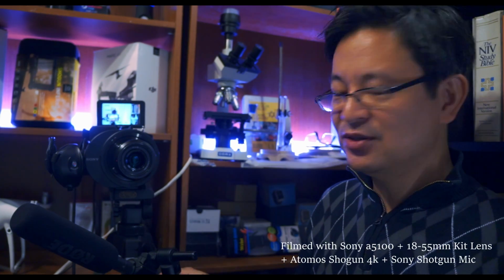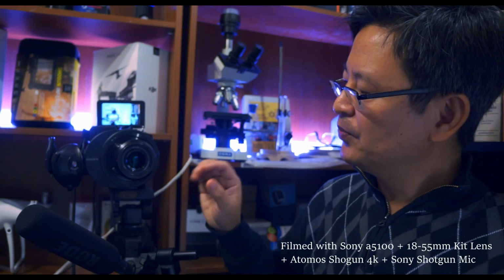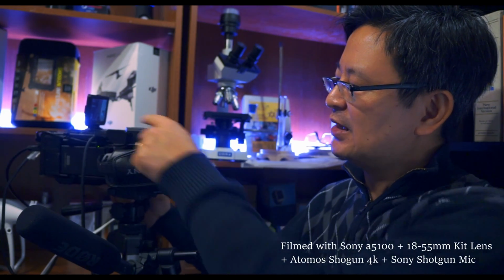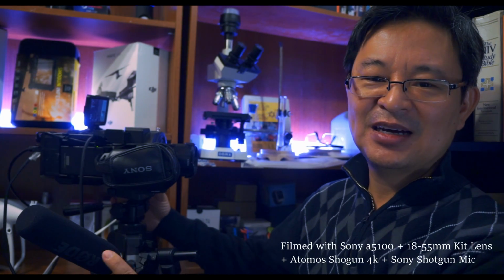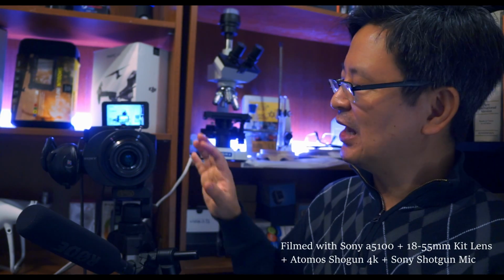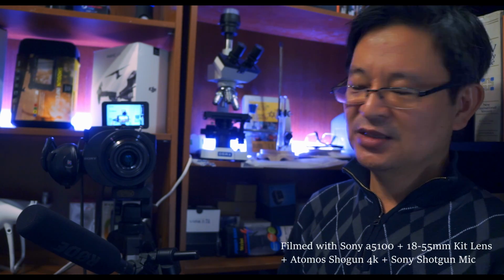On top of that, as you can see, this Rode mic, the NTG2, is hooked up to one of the XLR inputs right now. I can hook up another one, so we actually have two XLR mic inputs. So it's an amazing audio system, recording directly into the camera itself. So not only does it have good video quality, it also has a very good audio system.